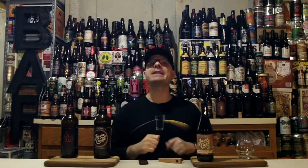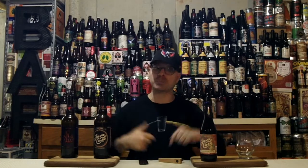And where are we going to acquire said liquid to pour down my neck today? We're going to go to Victory Brewing Company out of Downingtown, Pennsylvania, US of A. And what beer are we going to have from them? We're going to have their Java Cask Gold. Now, by their description, this is an Imperial Stout. It's a limited serving. It clocks in at 11.8 ABV and between 50 and 100 plus IBUs.